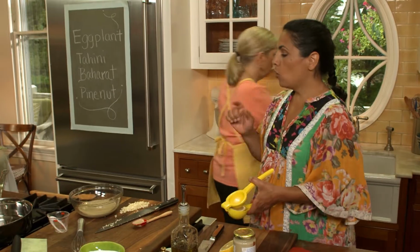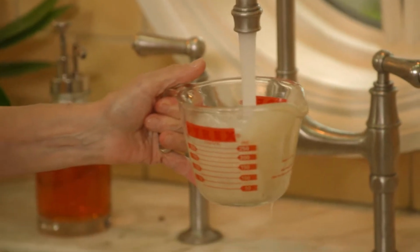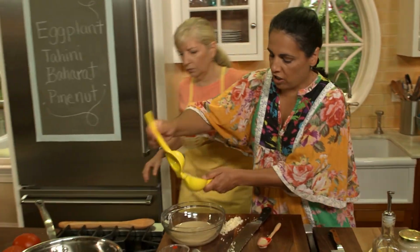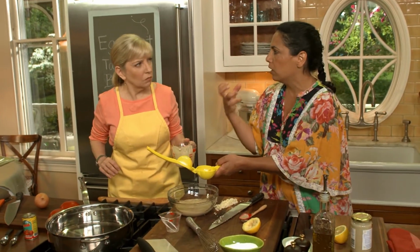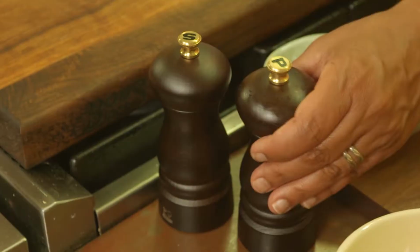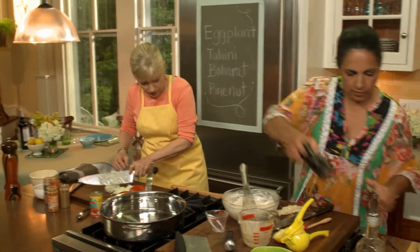Yes. We need cold water for tahini. Sometimes I even make ice water because the tahini consistency changes really fast. And if you put it in the fridge afterward, it gets really, really thick. So you want to see what the consistency is going to be from the beginning. Salt, around 1/2 tablespoon, and a little bit of black pepper. Oh, you got some pepper. Okay. And I'm going to get the heat on under this.